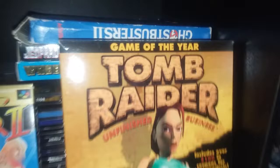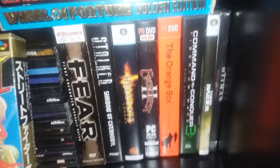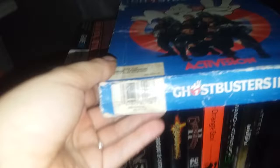Alright, and then this bottom shelf is a bit of a mixed bag. So recently I got as a gift Tomb Raider Unfinished Business, which is the extra levels for Tomb Raider 1, and there's some of our PC games. And this is awesome as well. Again, this was another gift I wasn't expecting. It's actually Ghostbusters on the Amiga. And that has all the floppy disks in there, which I would love to play at some point.